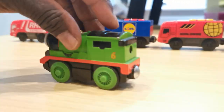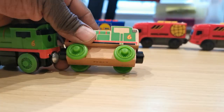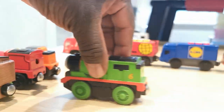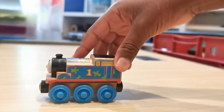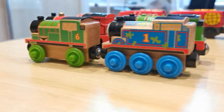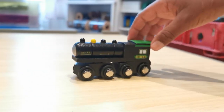And then we've also got wooden Percy. Oh yeah, that is super cool. Awesome. We're gonna keep them all in here. We're gonna keep the electric. Dirty Thomas? Oh yeah, painted Thomas. So we can put in here. Yes, we're gonna show our collection of trains. Oh, that is super cool.